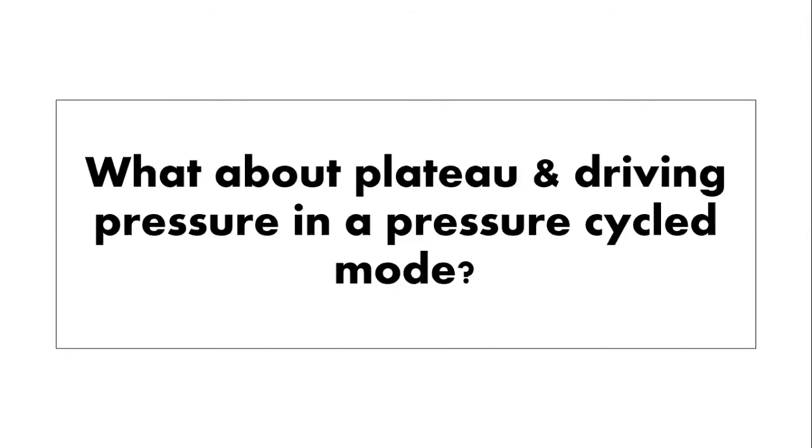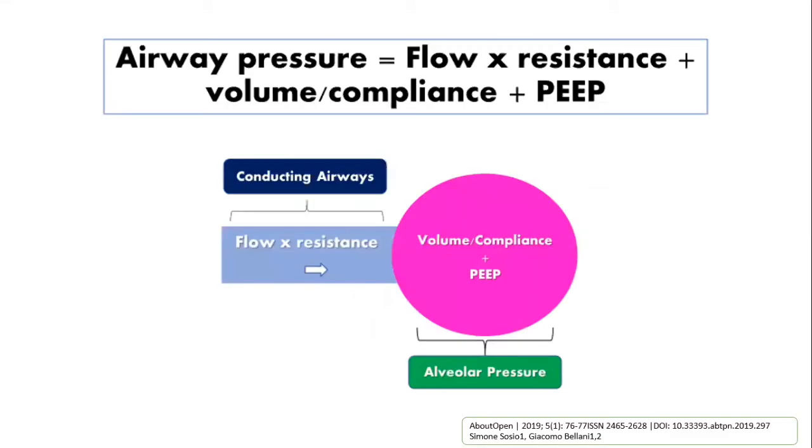So this is something, I think there's a little bit of confusion with regards to our plateau pressure in our pressure cycle mode. So how do we actually calculate that? So again, remembering the diagram that we had initially, where your total airway pressure is equal to the pressure in your conducting airways as well as your alveolar pressure. So in our pressure-based mode, we dial in a total inspiratory pressure, which then takes into account our conducting airways as well as our alveolar pressure.